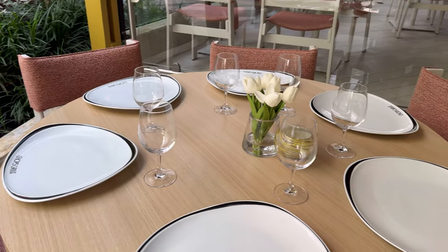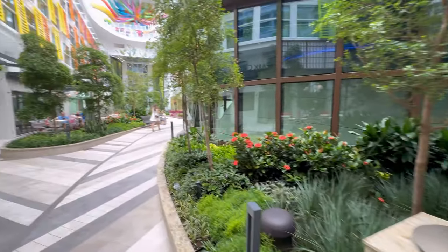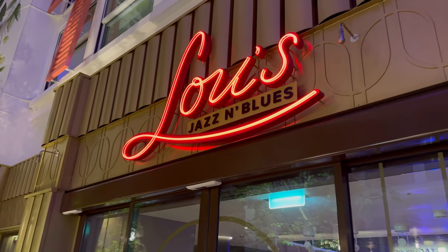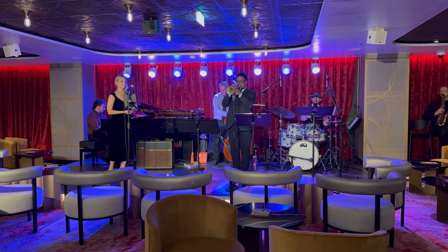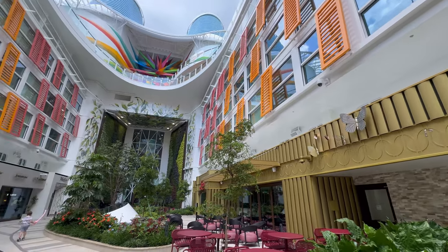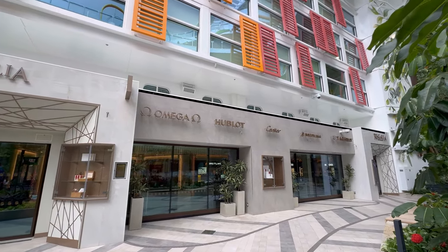Strolling towards the centre of Central Park, you will find the Park Cafe and access to the Royal Promenade via the Pearl. If you're a champagne lover, you'll also be delighted to find the Bubbles Champagne Window, which was one of my favourite bars on board Icon of the Seas. And for my jazz fans out there, there is Lou's Jazz Bar, which features tunes daily and a lovely indoor-outdoor alfresco seating area. There's also a handful of luxury retail options located here at Central Park if shopping is on your mind whilst taking a stroll.